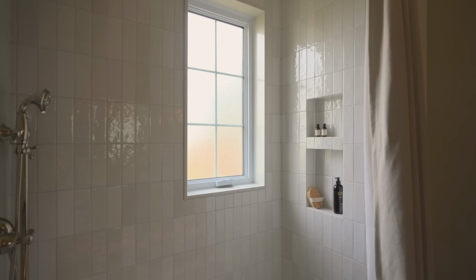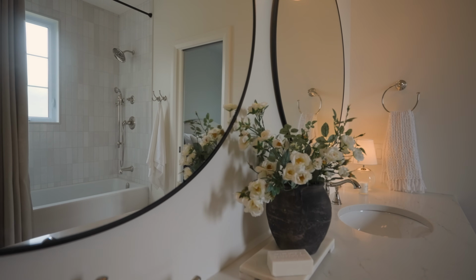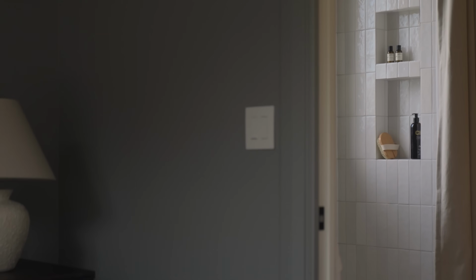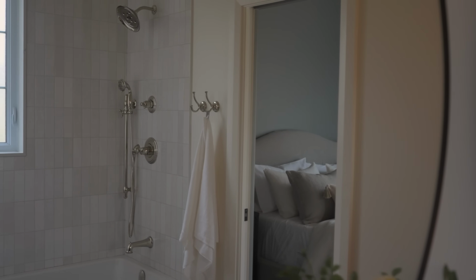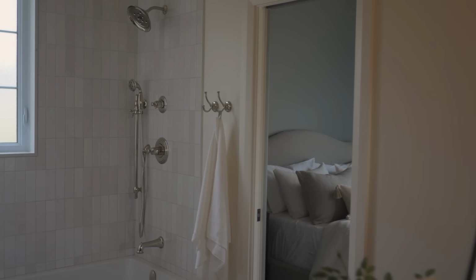And the way we like to finish that is by trimming it out in the quartz. So we've used the same as the countertop and matched that out. And to keep things simple and again, classic, going with this kind of artisanal subway tile that has a little bit of bouncing of light to it, just complements the whole look of the shower.